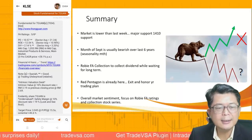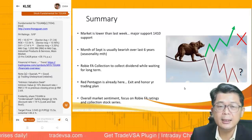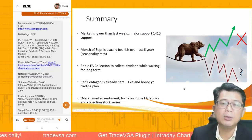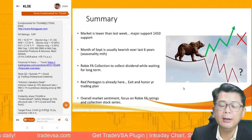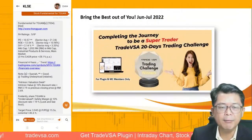All right. The Robie FA list, collection list will provide the kind of dividend that we are looking for while waiting for the longer term turning in here. If Red Pentagon do come out and some of those stocks you are trading for short term, do honor them and focus on the overall trend of the market in here. All right, be prepared for that.